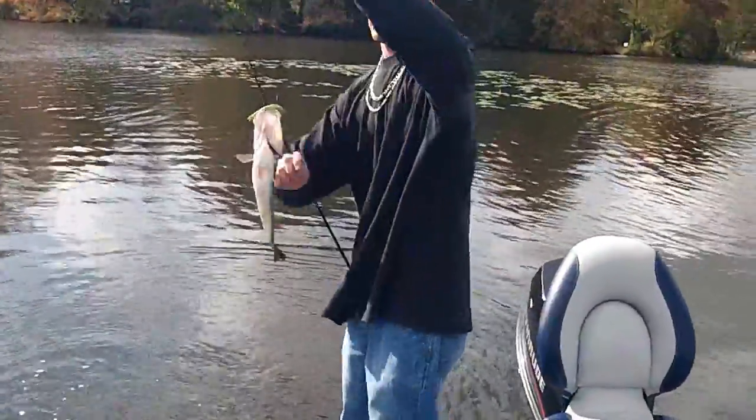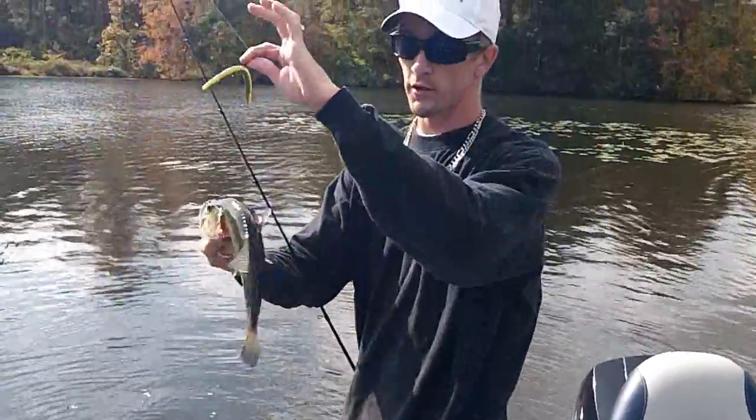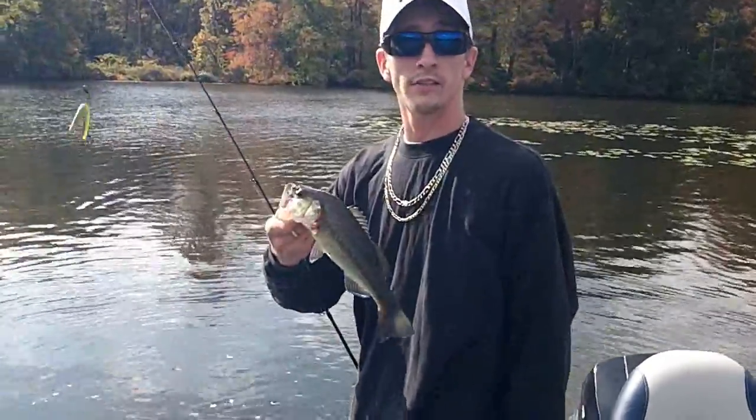Yeah, not a giant, but again, a better fish. Weeding through them. This is definitely working our way up from little fish as big as the bait this morning. Yeah, there you go.